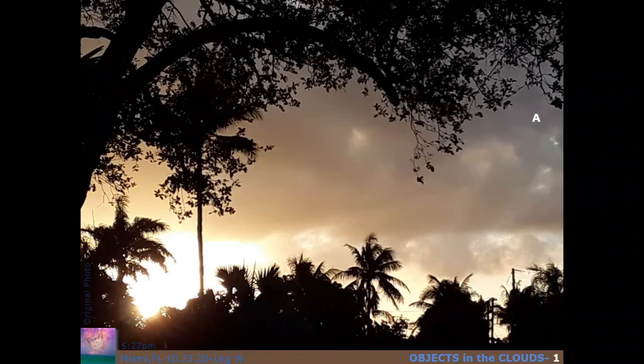This is called Objects in the Clouds, and I'm going to look at this area of interest. So where I have A, we're going to zoom in on it a little bit more in the future, and you'll see 8.1 or 8.2. When I do that, it just means that I've either zoomed in or enhanced the photo area or both, just to get at what could be going on.